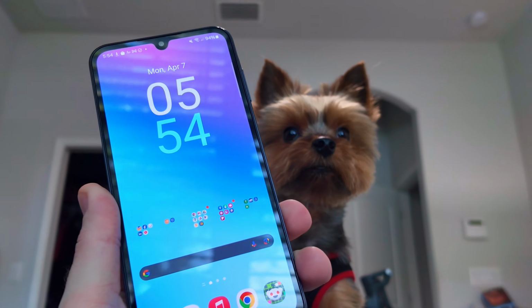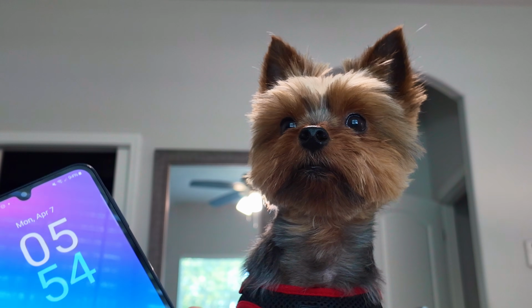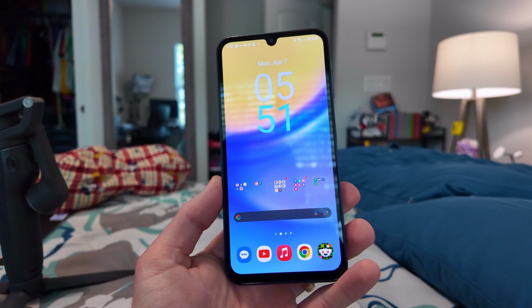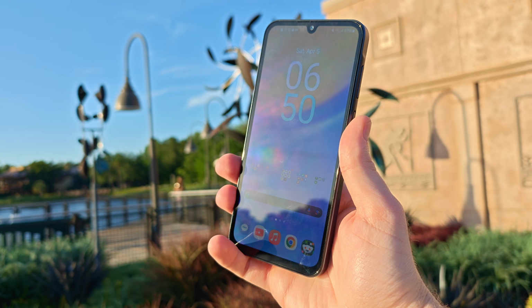front of the device. Let's talk about the display, because this is where Samsung really pulled through for the price. We are looking at a 6.5-inch Super AMOLED display with a full HD Plus resolution and a 90Hz refresh rate. For a phone under $100, this is honestly a steal. It's not flagship bright or super color calibrated, but it's really good for the price.